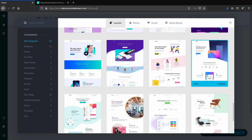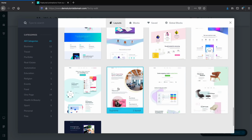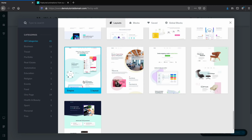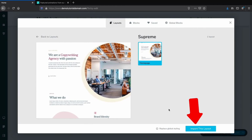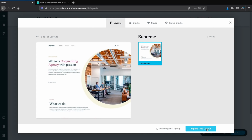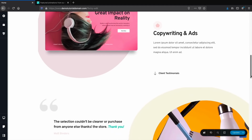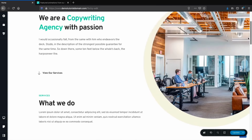So if you're just looking for a one-page layout, maybe you're a crypto gambler or you are a copywriter, which I run into a lot of copywriters, this would be a good page. So you would just click on the page and import this layout. All right, cool. So now you'll see that the page has uploaded and it looks great. So you can go ahead and design this and modify it any which way you want.